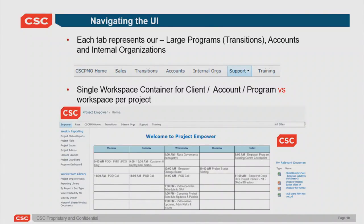The single workspace container for a client or account or program versus a workspace per project. So as I mentioned before, we went left, Microsoft went right here. Simply in terms of Microsoft Project Server, when you create a new project, what does it do? It creates a new workspace for you for that project. And so for us, what I just mentioned, 6,000 projects a year, you think about it, we've been running for 5, 6, 7, 8, 9 years. Can't really delete stuff, can't really archive a whole lot because we're still referencing accounts that are running. And so a massive amount, if we use the out-of-the-box feature of creating a workspace per project, it would be unwieldy. And so the administrative activity required to do that just didn't seem like it made sense to us.